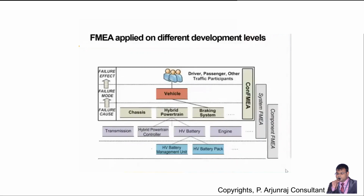Okay, let me explain about the failure mode effect analysis. As I was telling, this FMEA, FMEDA, FTA, all of this needs to be part of your consideration for the definition and also for you to come up with the safety goal. So here you need to consider the FMEA. It needs to be applied during the development, and you need to consider it from the complete vehicle point of view.